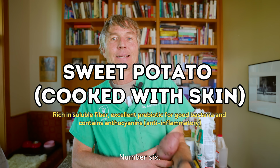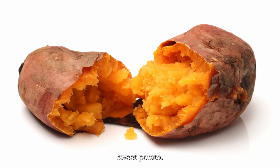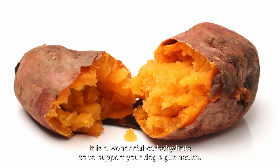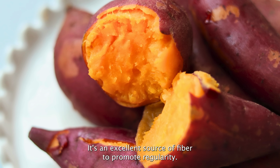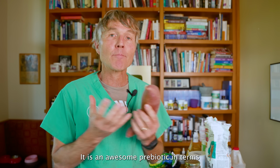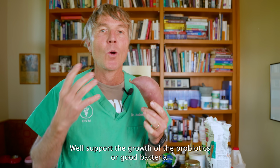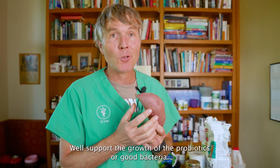Number 6, the awesome potato, sweet potato. A sweet potato is a wonderful carbohydrate to support your dog's gut health. It's an excellent source of fiber to promote regularity. It is an awesome prebiotic in terms of many of the nutrients within the sweet potato will support the growth of the probiotics, the good bacteria.